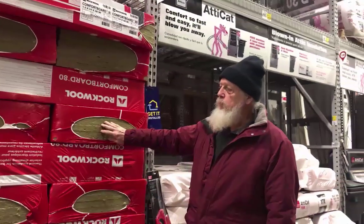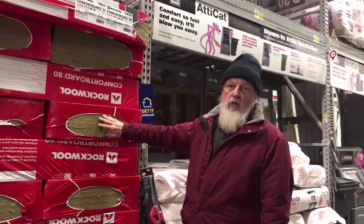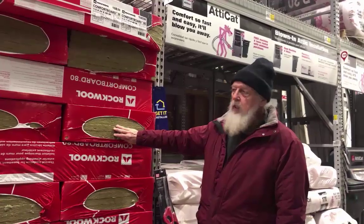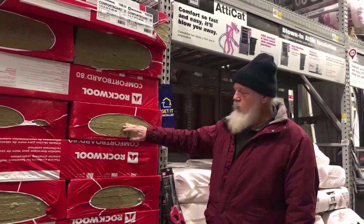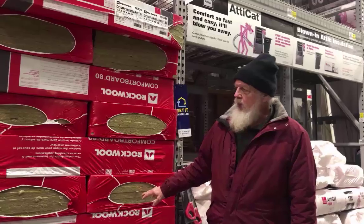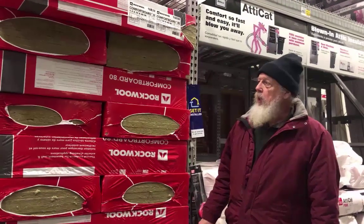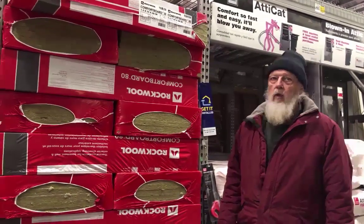Houses, it's been used in houses since the early part of the 20th century. It's made out of spun rock, so it is non-flammable. Critters don't particularly like it, and it works fairly well as a bat insulation. Very easy to install. Good sound deadening qualities.